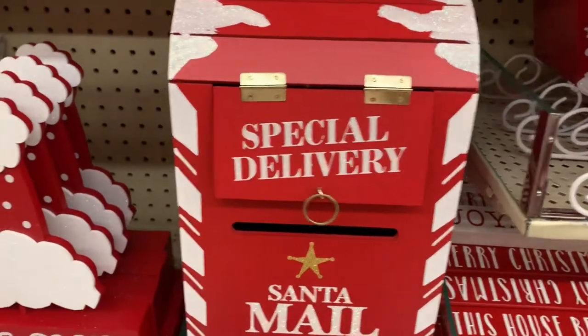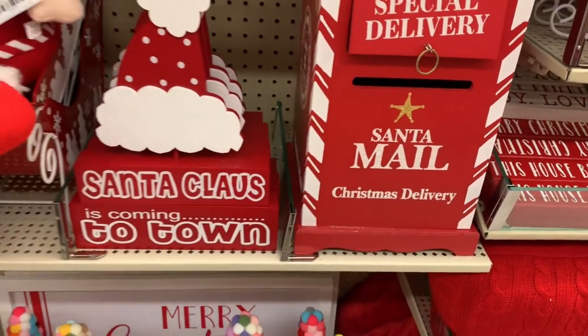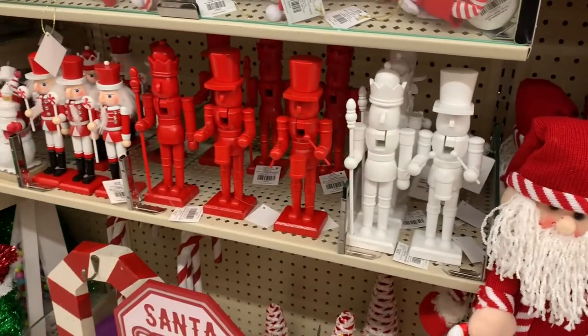I love this special delivery Santa mailbox. I think once the kids are much older, I'm going to purchase something like this so that they can write letters to Santa and just have that experience.